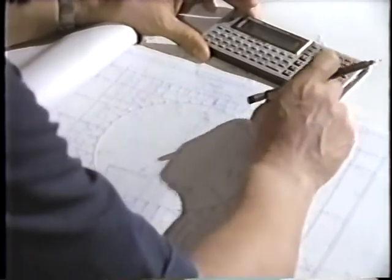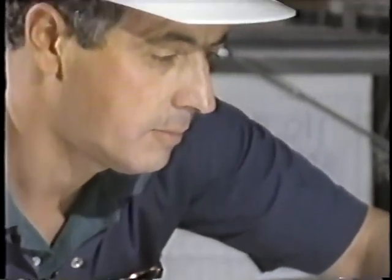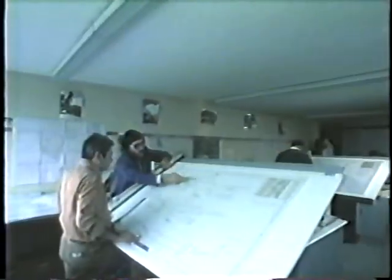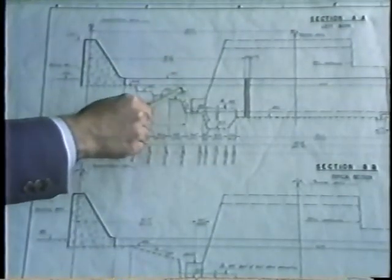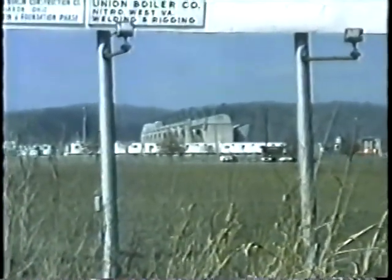The depth of Sogrea's experience permits us to innovate solutions which help control costs and reduce construction times. For example, Sogrea's leadership in the design of low-head dams on large rivers resulted in the construction of the world's first prefabricated power plant at the Greenup Dam in Kentucky on the Ohio River.